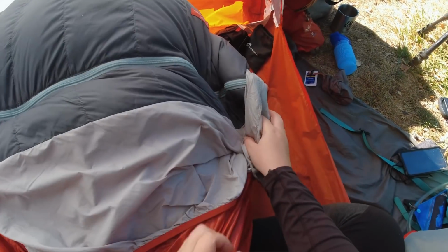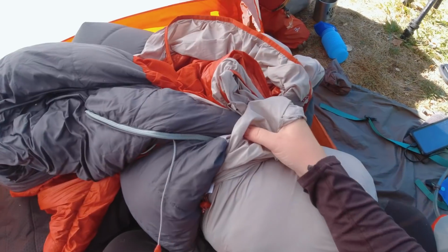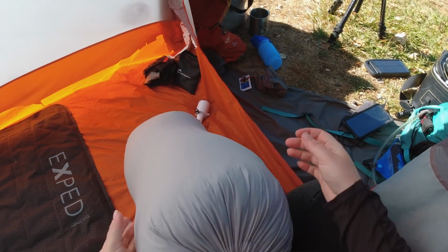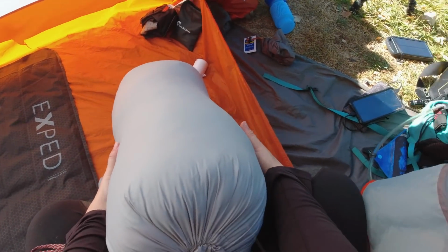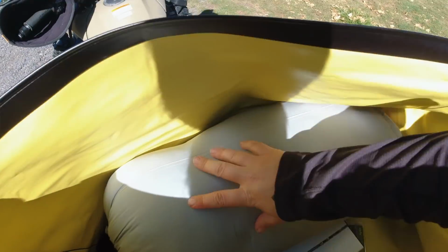There are a couple give and takes with the sleeping bag. Like I said, it is big. Even compressed, it's very large. I normally choose to pack it in its regular stuff sack, not this. This is its storage bag. Because in its regular stuff sack, it's kind of narrow and longer.